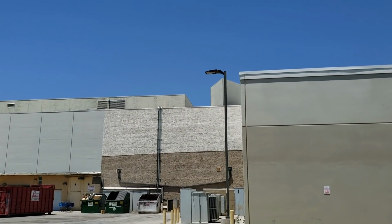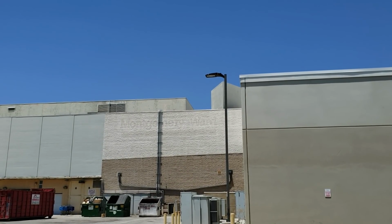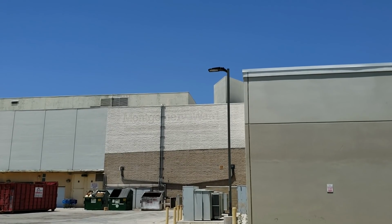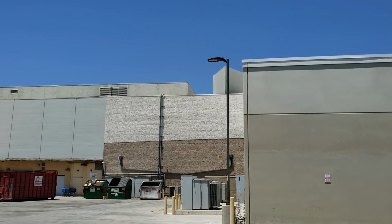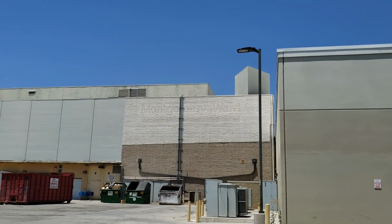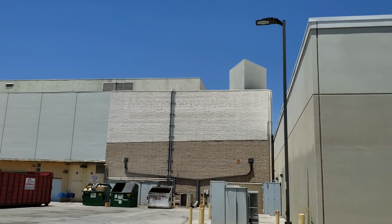Wait, hold on, two more things. First thing, this is old footage from 2019 that I shot, and you'll see that the building is white and you can see the Montgomery Ward label scar, whereas in the newer footage, it's just bare brick now, but you can still see the Montgomery Ward label scar. That's pretty neat.